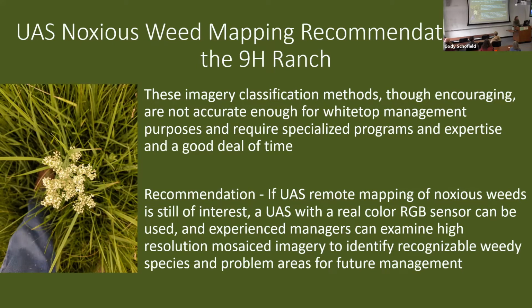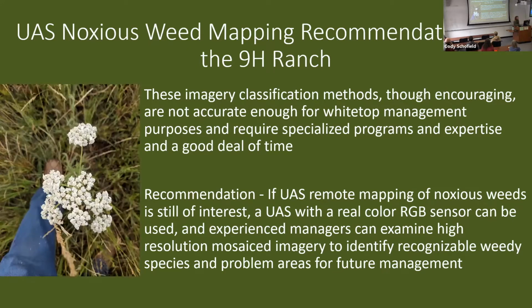And it also isn't really all that efficient if these folks were going to be trying to do this on their own. So generally, our recommendation would be, if you wanted to do this on your property, purchasing a drone that could just do RGB mosaics and looking at that. If you are an experienced enough manager and know what you're looking for, you might be able to get pretty good maps in much less time than if we actually went through the classification process.